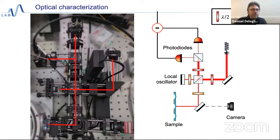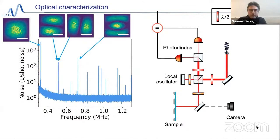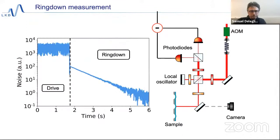So the resolution of the interferometer is sufficient to see actually the Brownian motion of the various membrane modes at room temperature. So these are these various peaks that you see here in the noise spectrum. And so these are the experimentally reconstructed vibration profiles that match pretty well with the simulations.